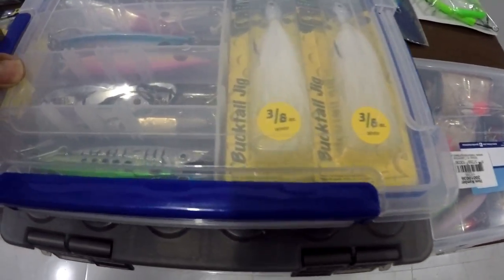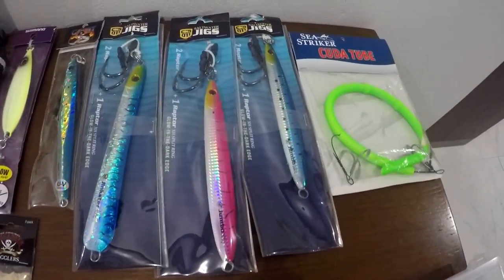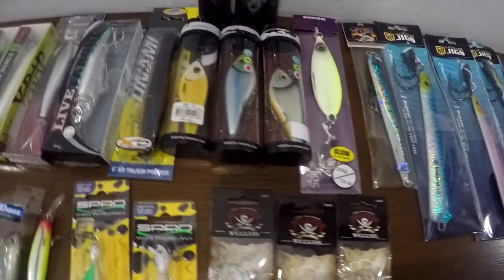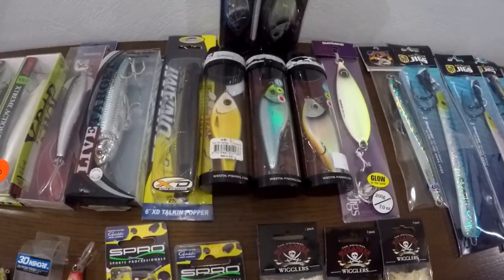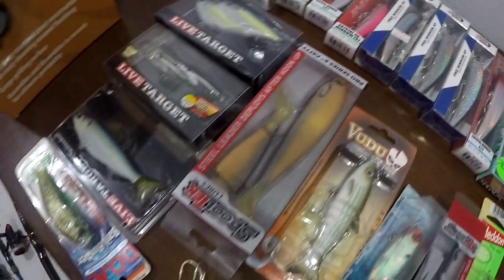Right, so basically that's a breakdown of all the tackle, the artificial lures and baits that I have. You can see it's quite a lot. Just got these actually, hoping to use them very soon. These guys, I know I'm going to be catching some fish with them as well. And well, this collection.